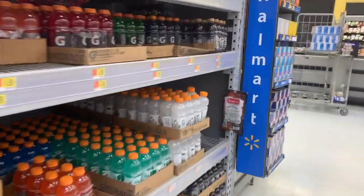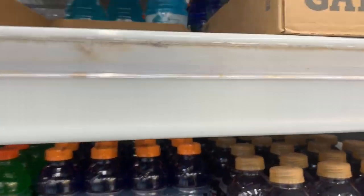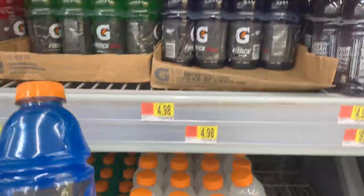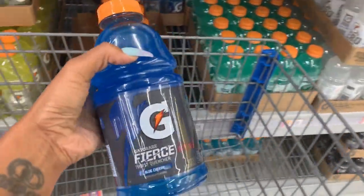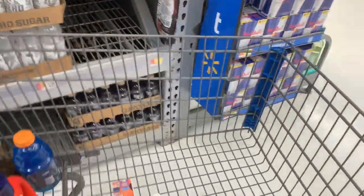All right, so Gatorade is 88 cents. So if it's giving 25 cents back, that's not a bad price. Whatever the math comes out to be, what, 60 cents, something like that. So I'm gonna grab one of those.